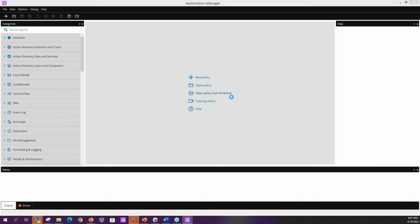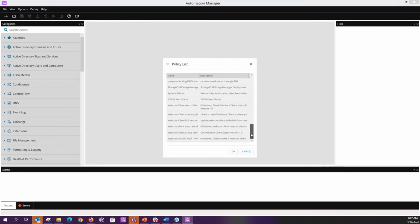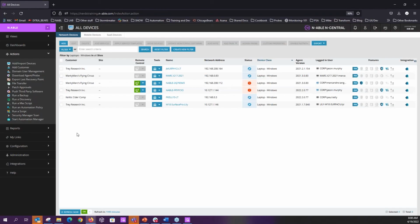Now, if launched correctly from Incentral, you should have a few things. You will have things like open policy from Incentral. These are all of the pre-canned, or at least the automation that has been uploaded to Incentral. If I create a new policy here, you will have an upload button. That is if you have successfully linked from Automation Manager. Now, if you haven't, no big deal.